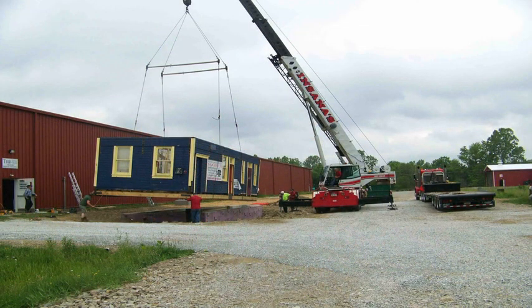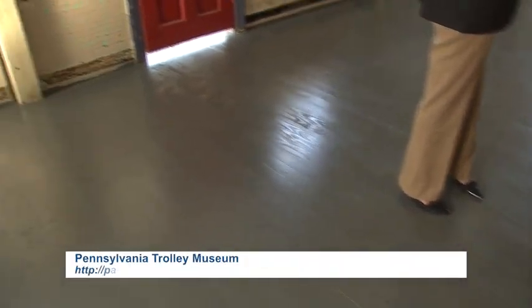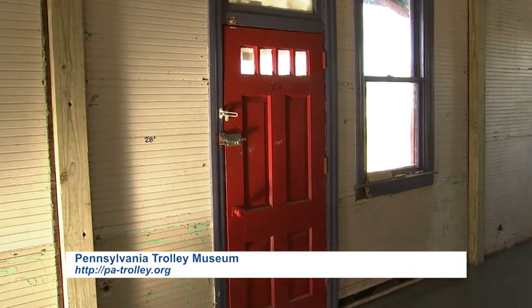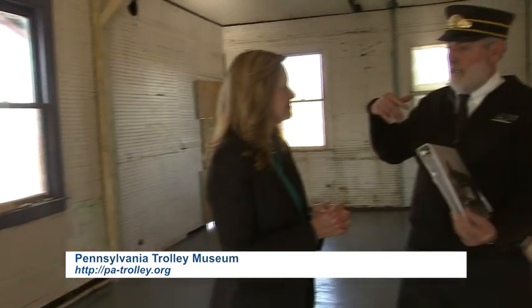And what we're doing now is we just repainted the outside. We put a new floor in. We're repairing the doors. And we're going to be fixing the interior woodwork, which is all original. And we have two beautiful waiting room benches that I'll show you that are inside. They're being revarnished by our volunteers right now, and we're going to be putting them in here.